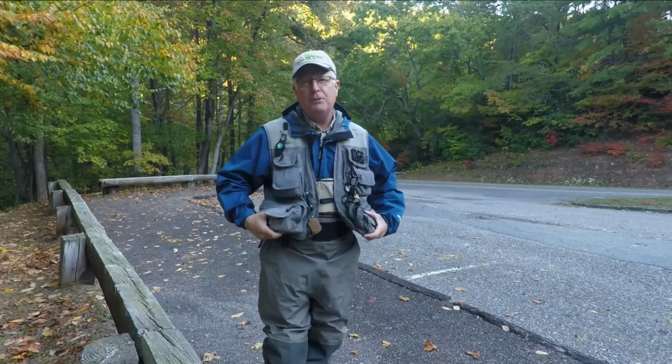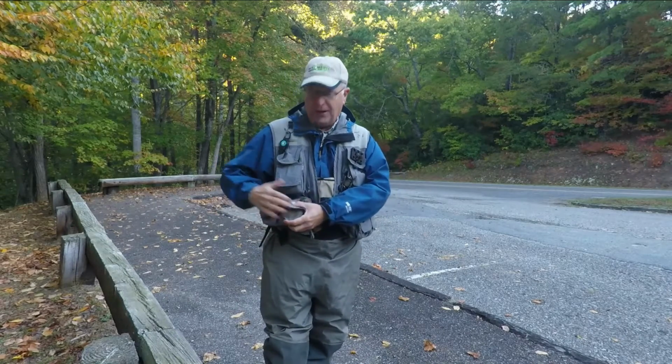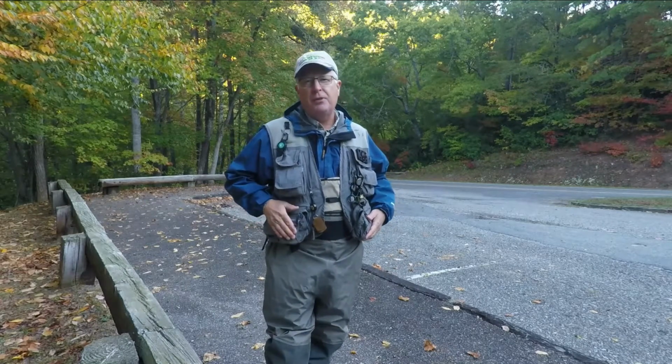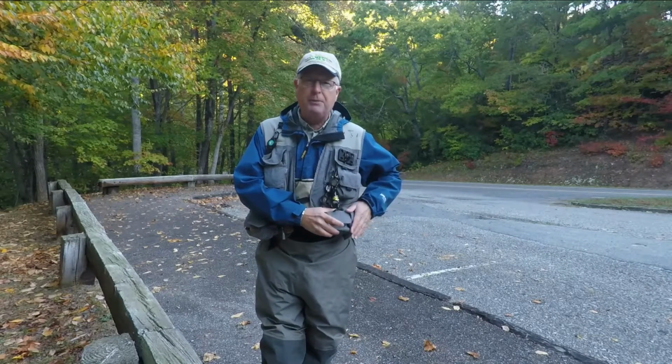I like 2 large pockets on the bottom. Since I don't use a tippet spool, I like to have the 4 small pockets on the front where I put my 5X, 6X, 3X, 4X. I put my indicators here and my split shot over here. On the top, you need 2 pockets for your small items, your thermometer, pocket knife, things like that.